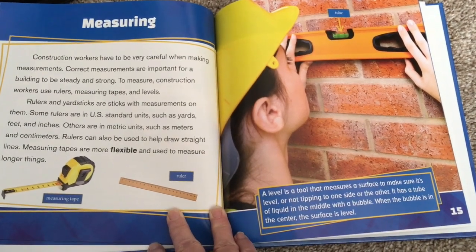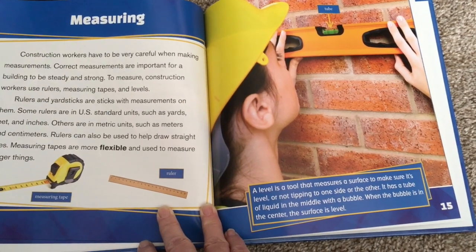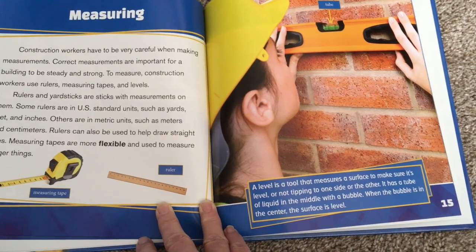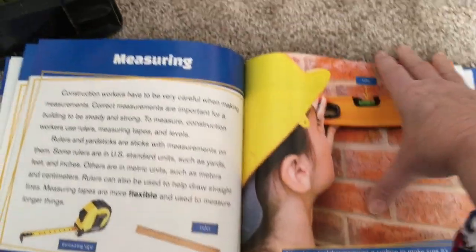A level is a tool that measures a surface to make sure it's level or not tipping to one side or the other. It has a tube of liquid in the middle with a bubble. When the bubble is in the center, the surface is level.